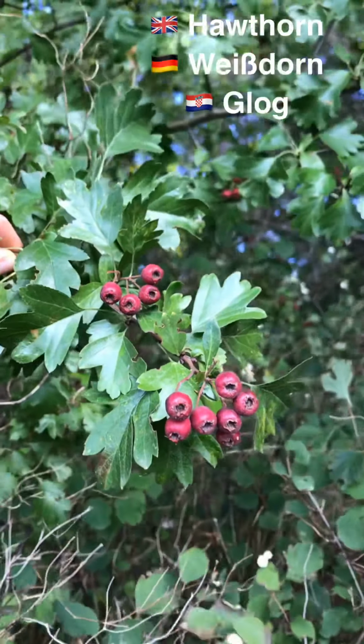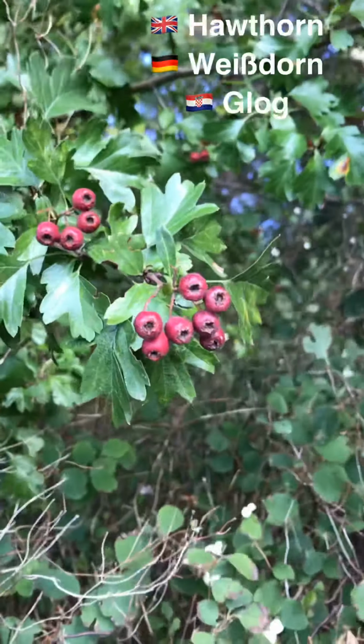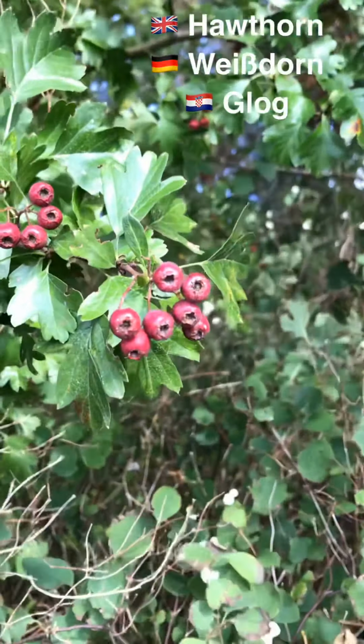This is hawthorn. Hawthorn berries can be made into jellies and wine. They contain flavonoids with heart-friendly antioxidant activity, and they also contain vitamins B and C.